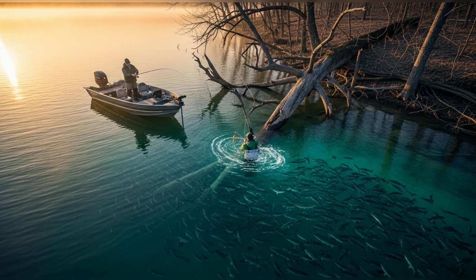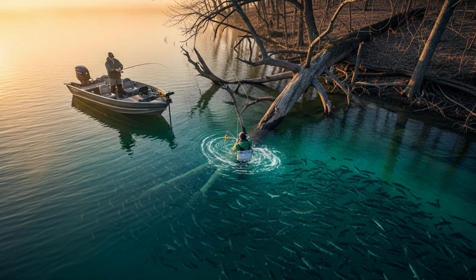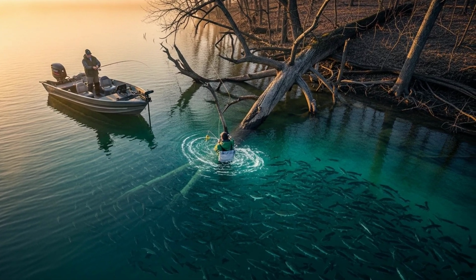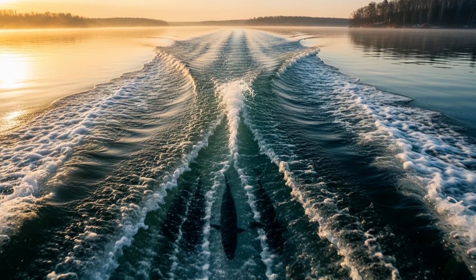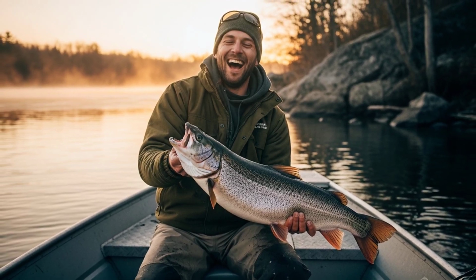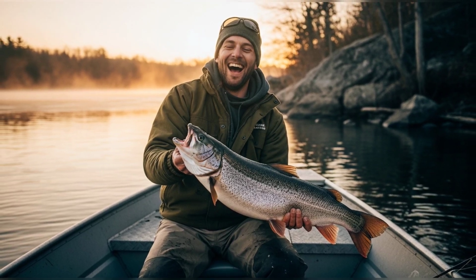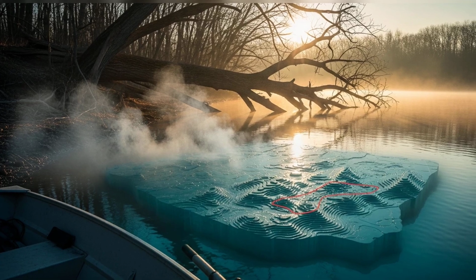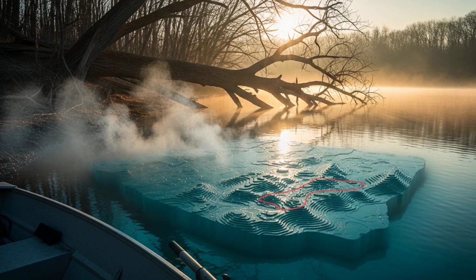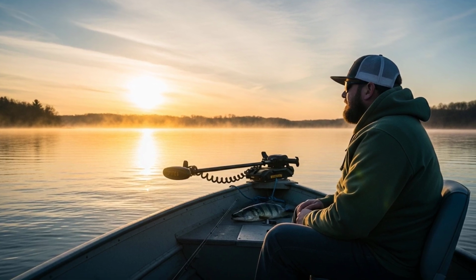The real plot twist is that the fish are completely ignoring your favorite cover and are probably sitting right behind you on an ugly, boring drop-off that you just drove over. When you stop fishing for the scenery and start fishing for water temperature and transition zones, your entire spring season is going to change. You will stop wasting the best parts of your day casting at ghosts. I really hope this changes how you look at the lake next time you launch the boat.